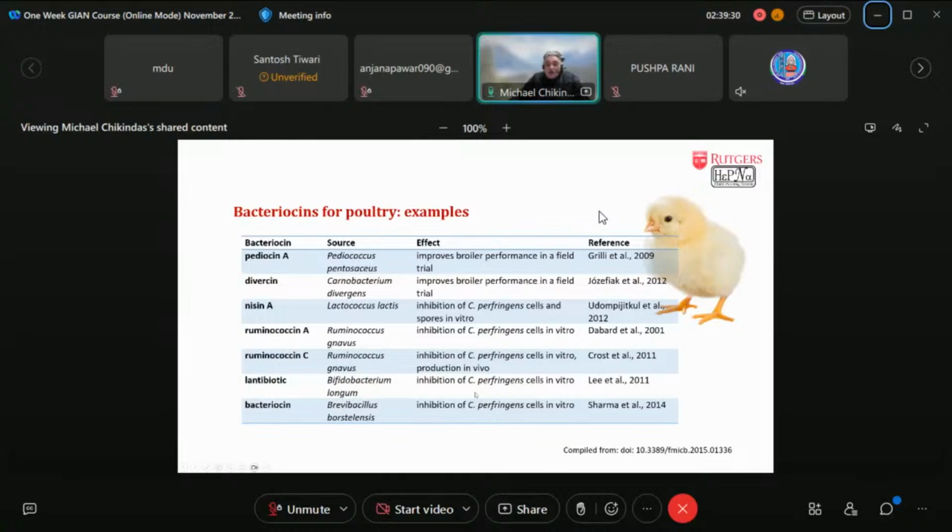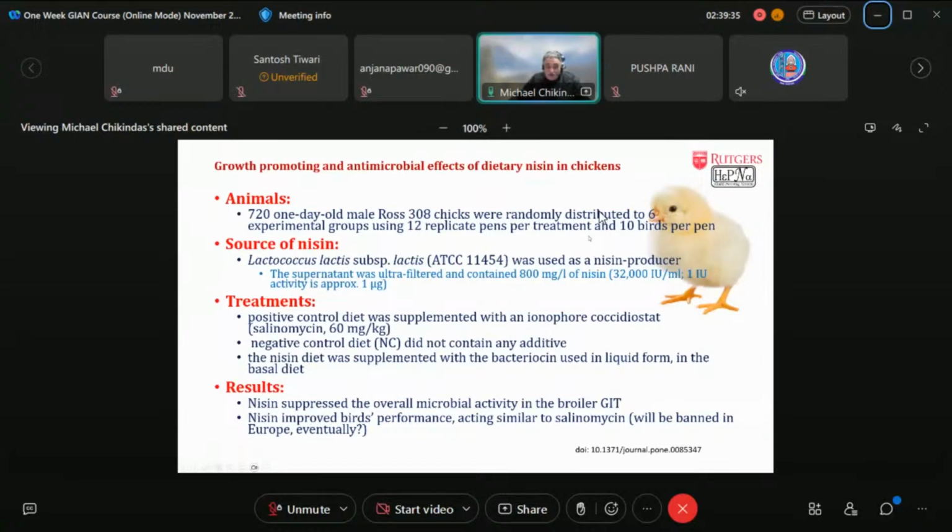Growth promoting and antimicrobial effects of nisin. In another experiment, we have 720 chicks, Ross 308, randomly distributed in the tested groups. The source of nisin was Lactococcus lactis, subspecies lactis. This is the nisin producer, and the supernatant contains a significant concentration of nisin in it.